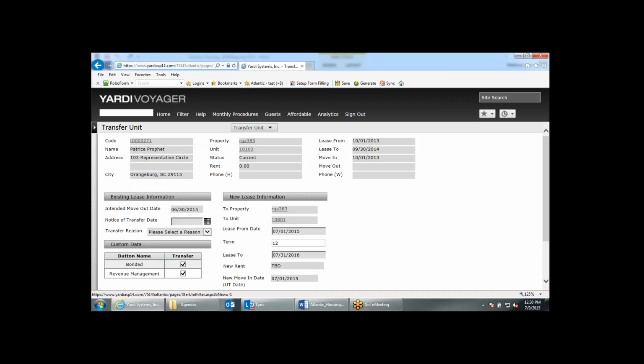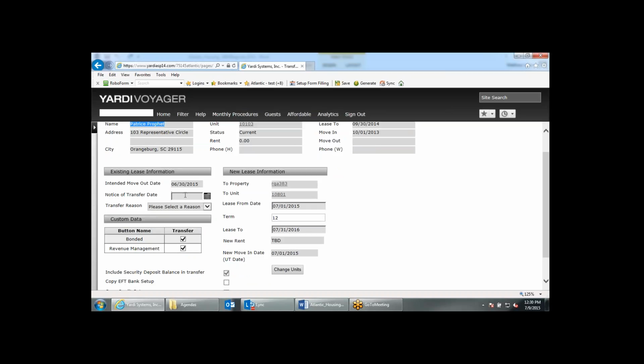That is a programming limitation currently in Voyager. So she is going to be going into apartment 10081, and her transfer date, let's say that it was at the beginning of the month, so 07/01/2015, and then we can click save, or submit, sorry.